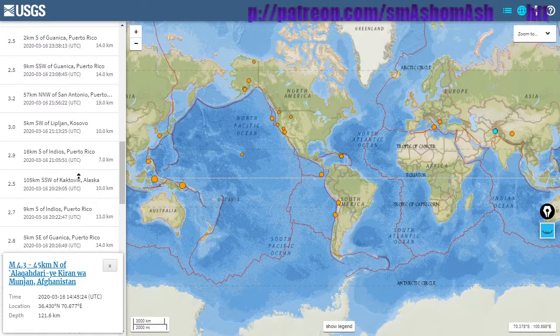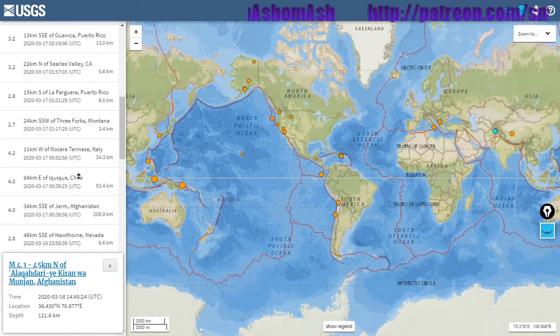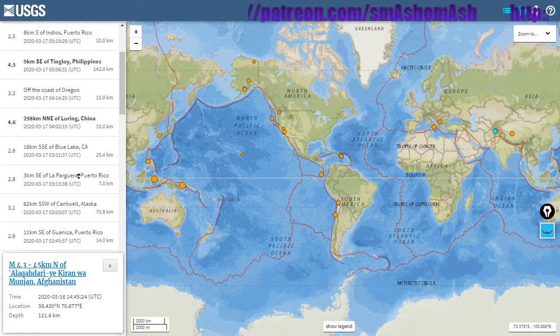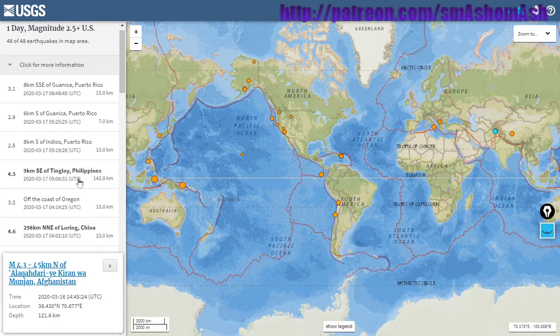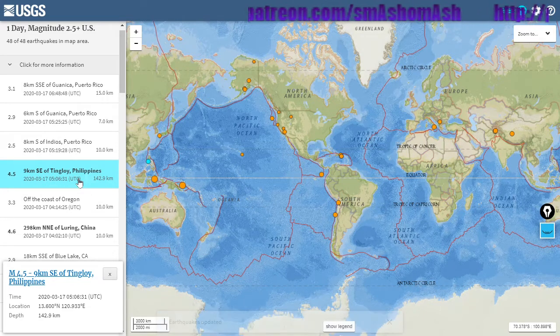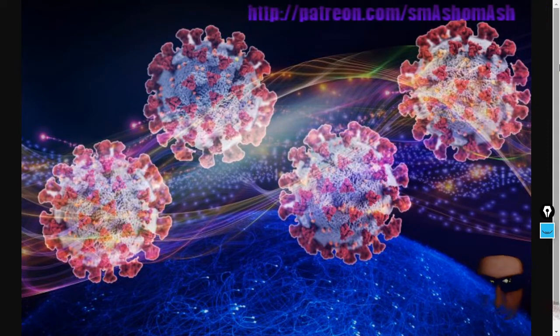Nothing too out of the ordinary here, except to state that it is an earthquake drought, folks. And we're seeing an extremely low number of earthquakes in the 6, 7, and 8 magnitude over the past months, indeed. Here's a 4.5 in the Philippines. It's at 142 kilometers depth. Remember, folks, earthquake droughts end in large earthquakes, and if you're in a prone zone, please have a plan.